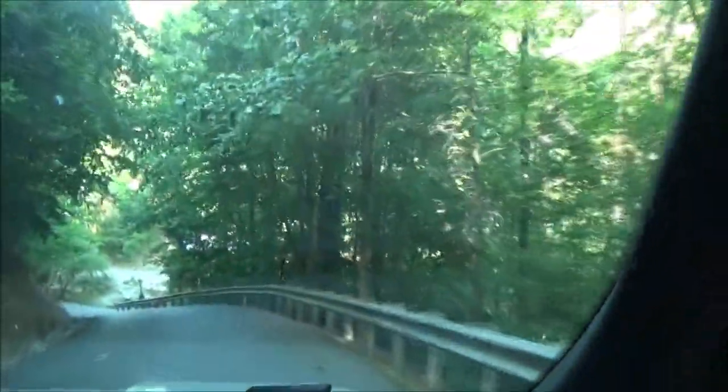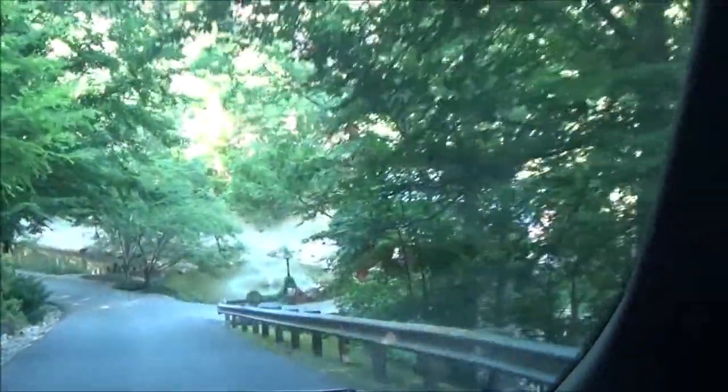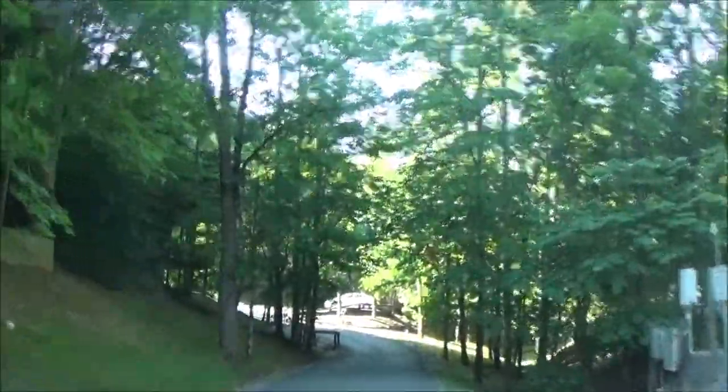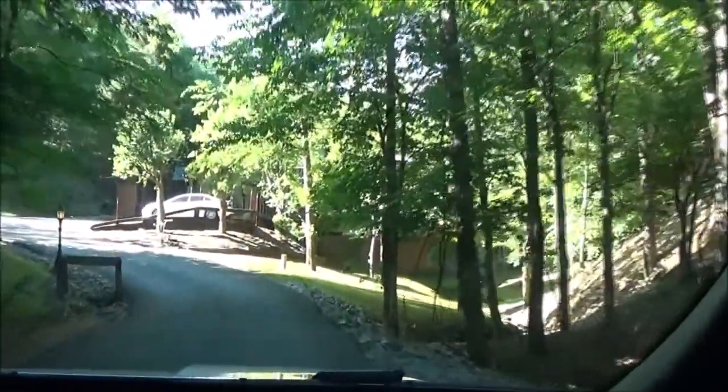So there's a lot of cabins back here in Hidden Mountain Resort East. Hidden Mountain Resort does have several different areas. They have Hidden Mountain Resort East, Hidden Mountain Resort West. And what were the other ones called? They have the villas, the Dale. In Hidden Mountain Resort East, they have two little catch and release lakes that you can fish in without a fishing license. They have a swimming pool.